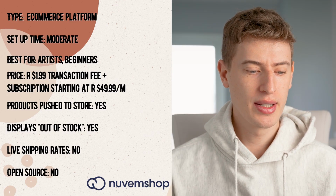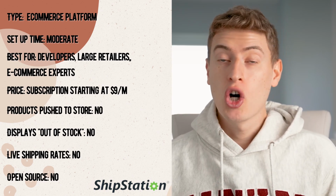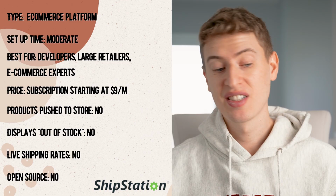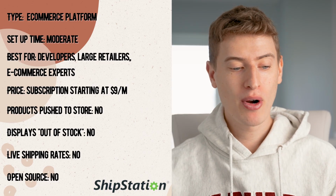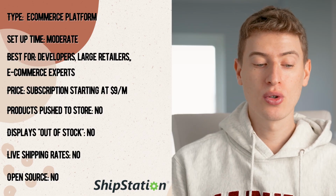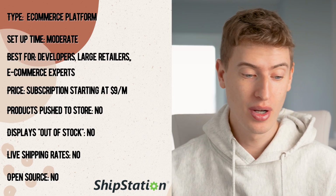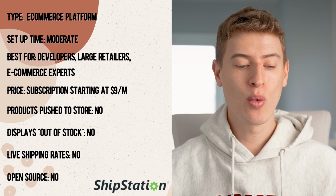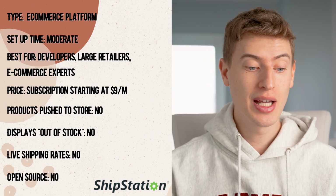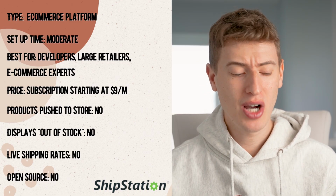Right, the next one is ShipStation. We have just 4 left. ShipStation is an e-commerce platform. Its setup time is moderate. It's best for developers, large retailers, and e-commerce experts. Its price is a subscription starting at $9 per month, so not very expensive. Products push to store, no. Displays out of stock, no. And live shipping rates, no. And open source, no. ShipStation is basically a web-based shipping solution that helps e-commerce retailers import, organize, and ship orders really quickly. So I can see why this is for the big time people.